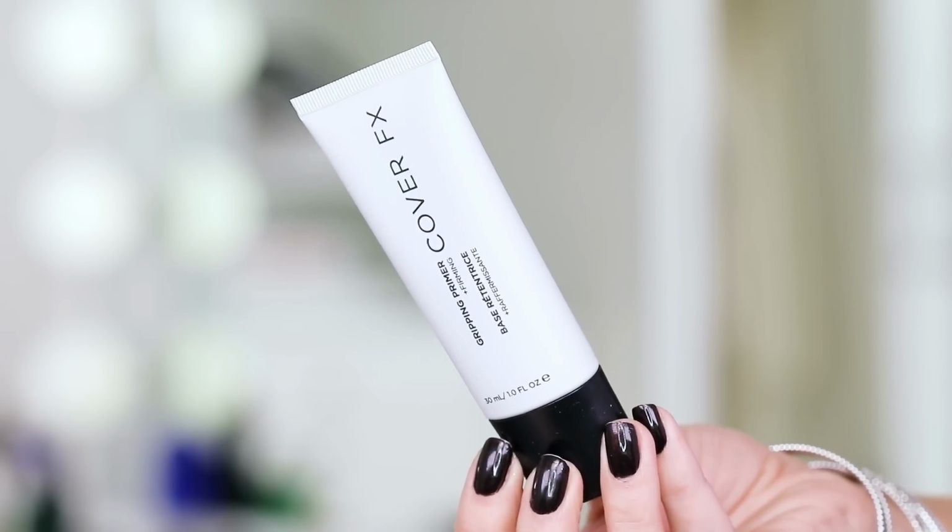I already have my face prepped, so I have a little gripping primer. I have some Tarte primer. You guys know, and you tweet me all the time, it's sold out everywhere. What have you done? We're all loving that primer, right? The gripping primer just kind of literally takes whatever makeup you are using and it does good things. I'll link that video below, but what a magical primer.